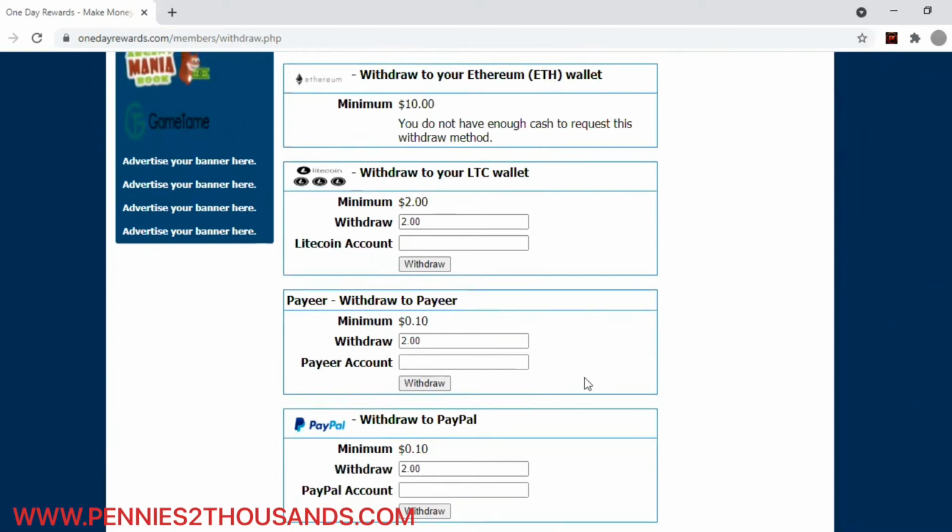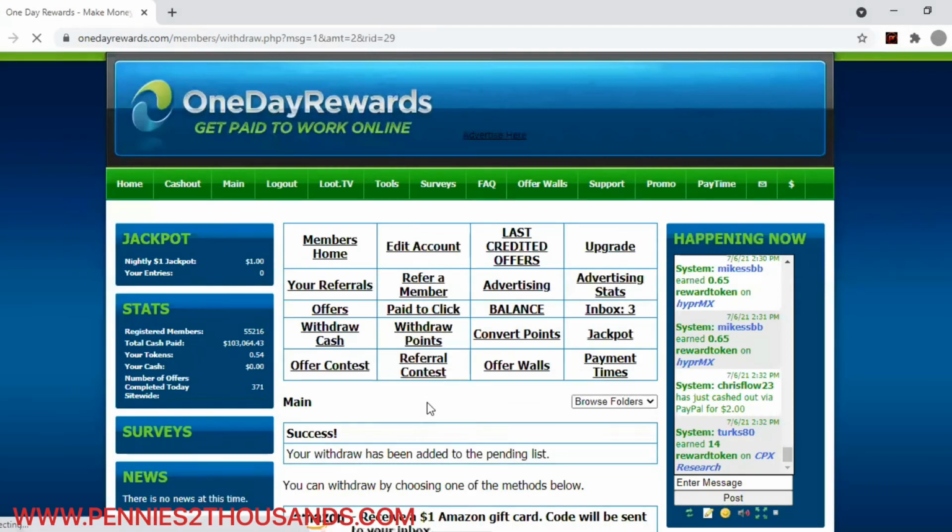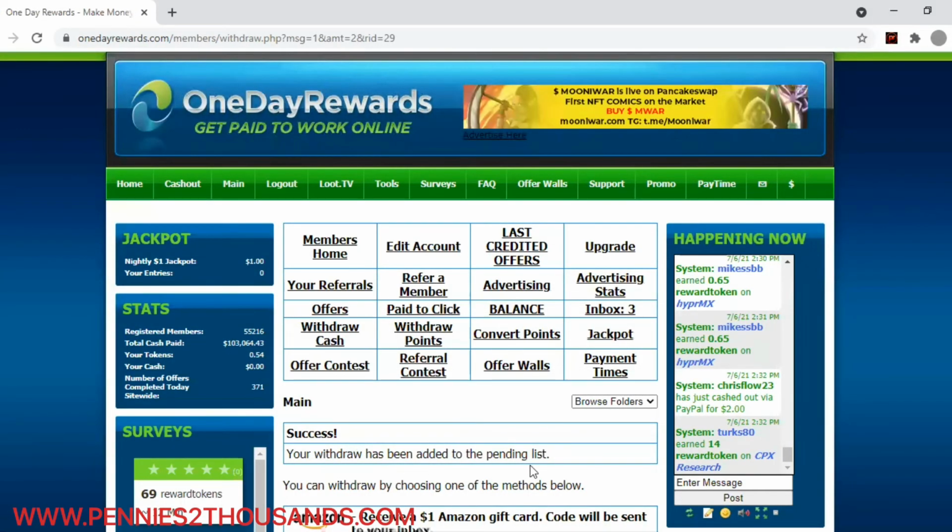All right. So for me, I'm going to cash out with my PayPal account. So I'm just going to put that right here. Just type in my email address. And click withdraw, and just make sure everything's good. And just wait for it to go through. And right there, your withdrawal has been added to the pending list.